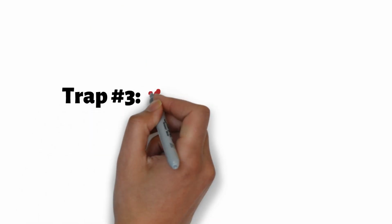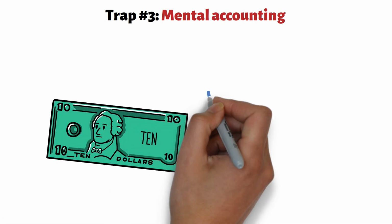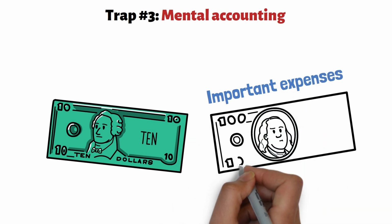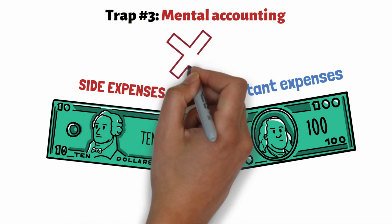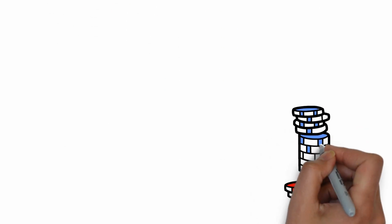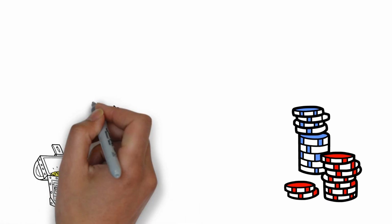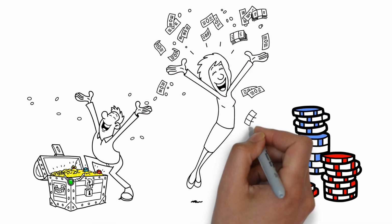Trap number 3, mental accounting. Dividing money into important and incidental spending is a common mistake that leads us away from effective financial management. This mental accounting creates the illusion that some money can be spent without looking back, just because it's non-essential. But in reality, every dollar has equal value and can either improve your financial situation or worsen it. Why does this happen? Psychologically, money that we receive unexpectedly, like bonuses, gifts, or fines, is perceived as less important than an earned paycheck. We treat it as easy money that can be spent on anything. This is what leads to rash purchases or spending that we later regret.